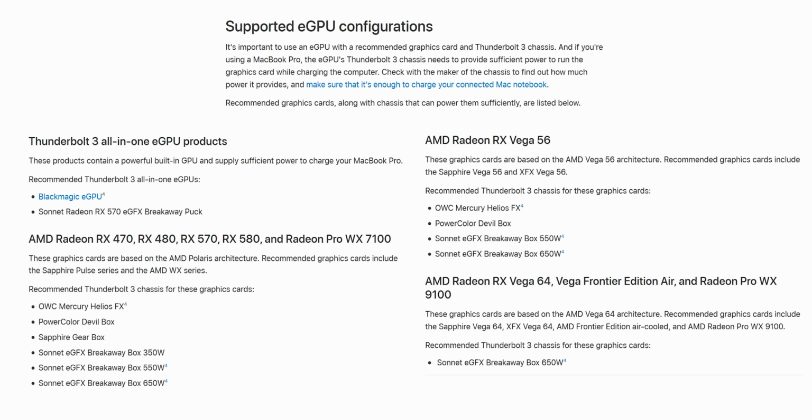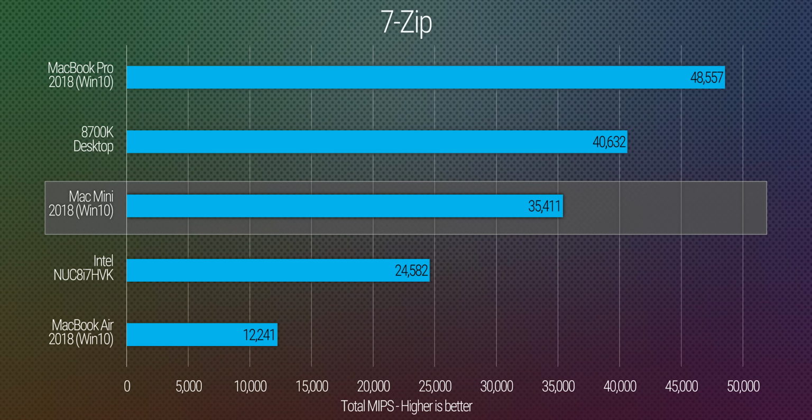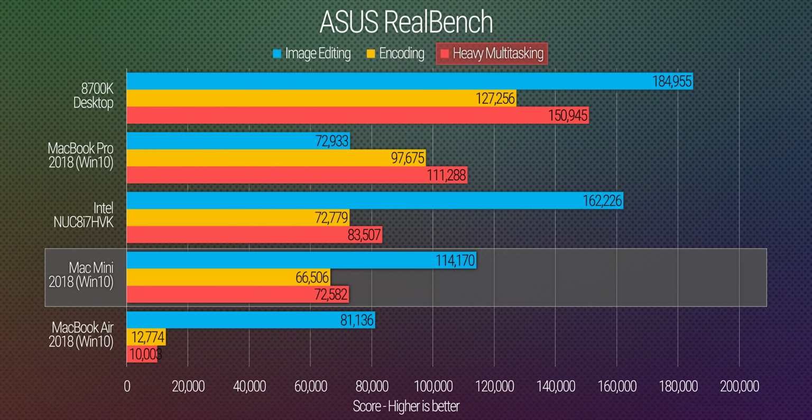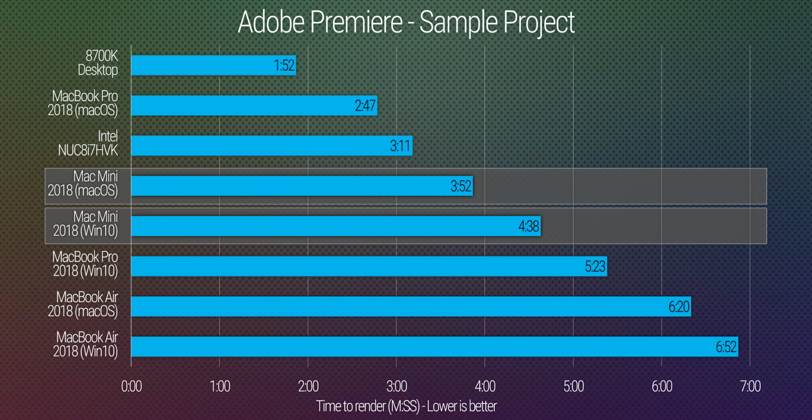Until you plug in an external GPU via Thunderbolt 3. Just bear in mind though that only AMD graphics cards are officially supported in macOS. Anyway, that's not why you're buying a Mac. And when it comes to productivity, thankfully, the Mac here occupies a niche much closer to the 2018 MacBook Pro than the 2018 MacBook Air, thanks to its hefty CPU horsepower.